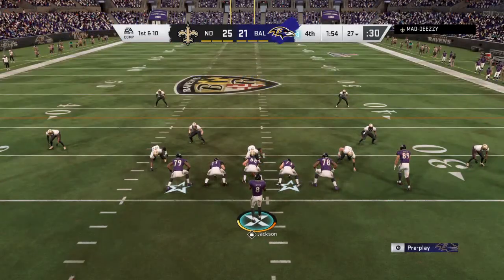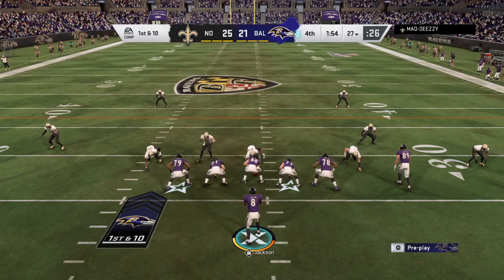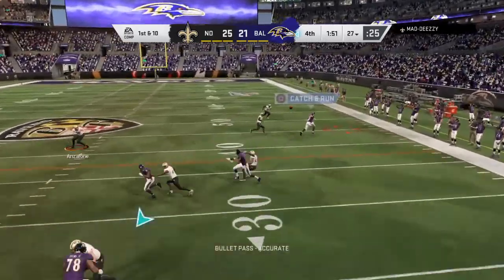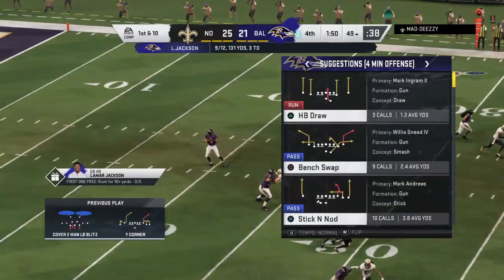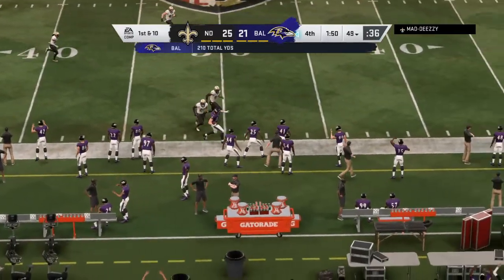The Baltimore offense at the line, set to get going. And they had the fumble last time that led to a touchdown. That's a no-no. We'll see what they do here this go around. A big no-no. Put that in capital letters. Turning it over, the other team takes it down and scores.